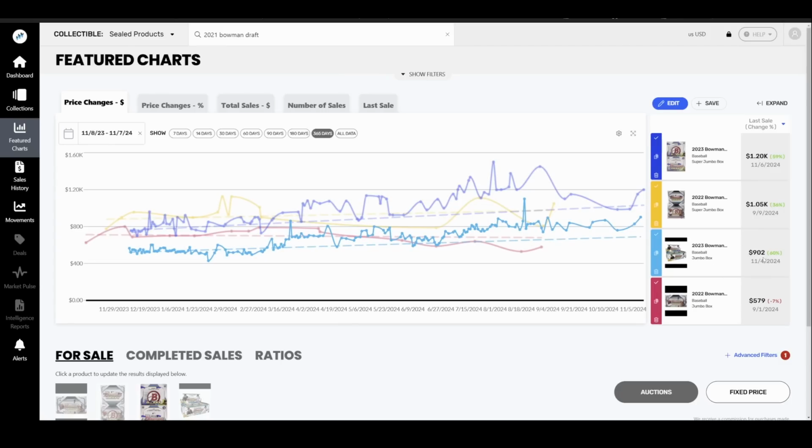Regular jumbo boxes, $900. Now, it's kind of a unicorn product, like I said. The 2022 Bowman, a much more normal class, good class, but no one's really completely jumped out. Jackson Holiday is in that class, but he's obviously had a mixed career so far. Even with that, super jumbos are just over 1K. Jumbos are at about $600. So pretty close to where this one released at.